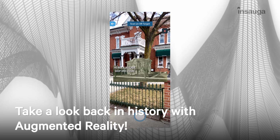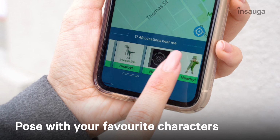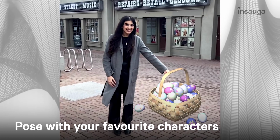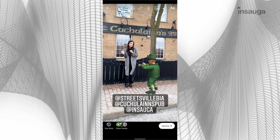It's easy to take photos or short videos with the AR and share your creations on social media. How about celebrating the arrival of spring with a leprechaun or basket of Easter eggs? Click AR near me on the ImagineAR app from wherever you are to pose with any of the digital characters you can find. Remember to tag your favorite local businesses to show them your support.